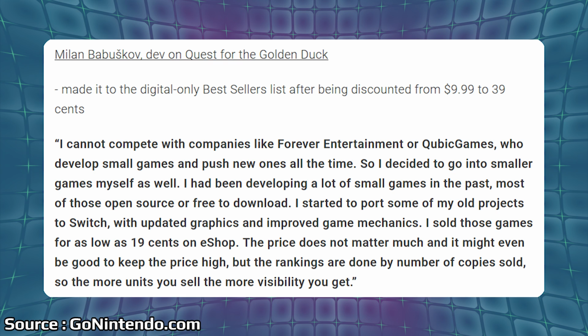Quite a steep discount there, saying, "I cannot compete with companies like Forever Entertainment or Cubic Games, who develop small games and push new ones all the time, so I decided to go into smaller games myself as well. I had been developing a lot of small games in the past, most of those open source or free to download. I started to port some of my old projects to the Switch with updated graphics and improved game mechanics. I sold those games for as low as 19 cents on eShop.